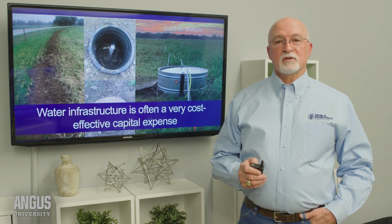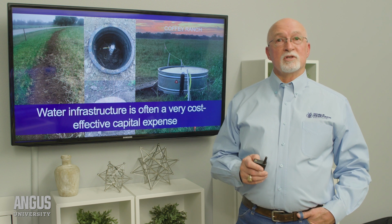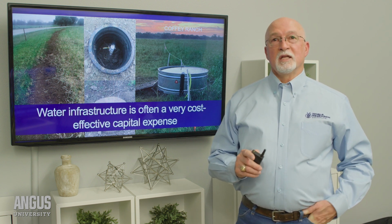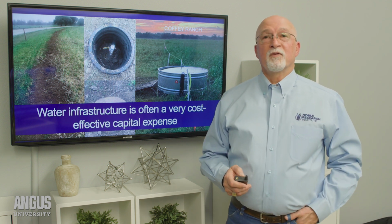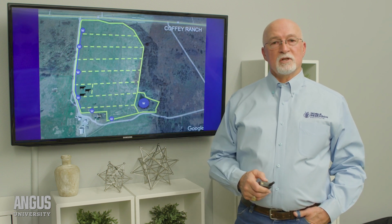Water infrastructure is often a very cost-effective capital expense. If you want to know where to start, fencing and water are the two areas in this regenerative grazing area that oftentimes pay for themselves in a very short period of time. That being said, this is what it looks like now.